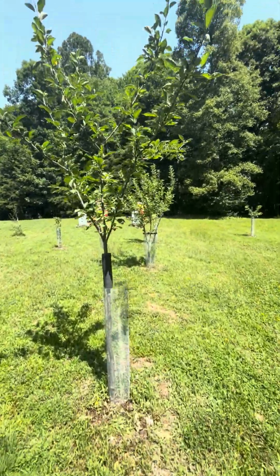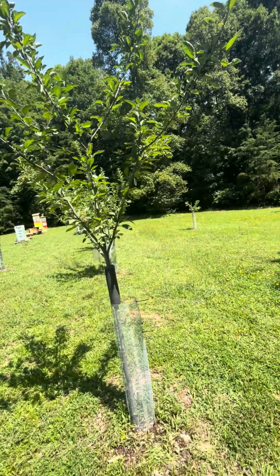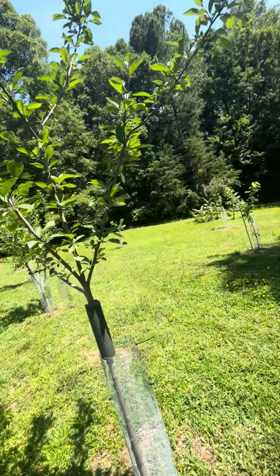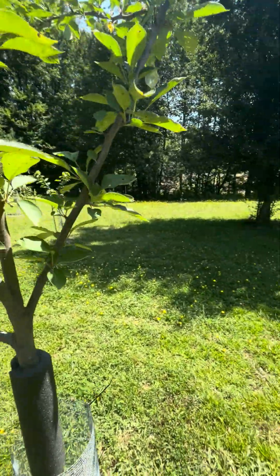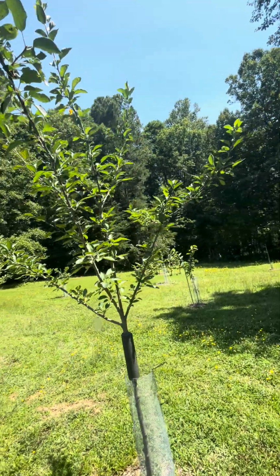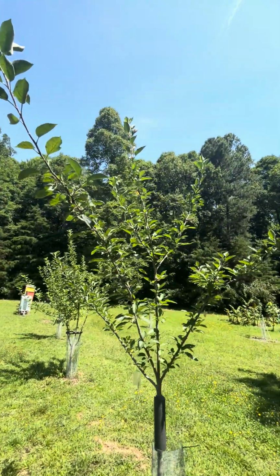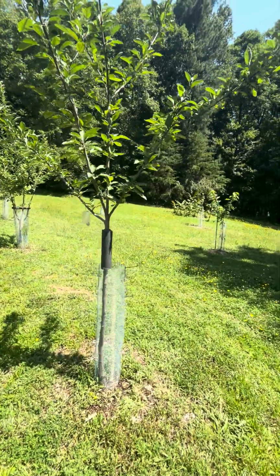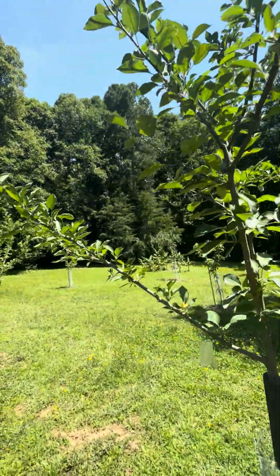Okay, here's another apple tree. And so I don't keep repeating myself, none of these apples have fruited for me yet. None of the apple trees. This one, I think, is the Joseph's apple. I got most of these within the same time period, maybe a year apart. But that is the Joseph's apple.